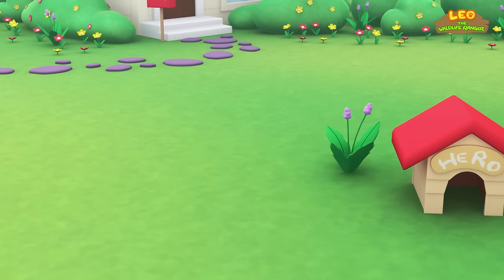Phew, that was close. Thanks, Katie and Hero. I could not have done it without you two. No problem, Leo. It was actually Hero's idea. We did it! We found the young hammerhead shark's home. Great work, everyone! Yay! Hooray!